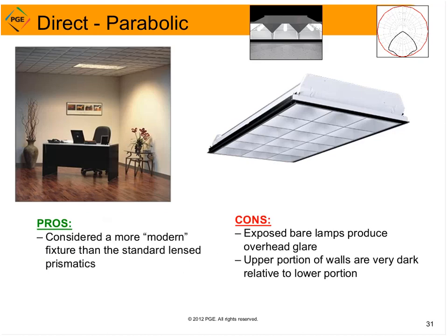The parabolic recessed troffer was originally designed to help eliminate glare on computer screens and is considered by most to be a more modern fixture type. However, glare on computer screens is an issue that has mostly gone away because of flat screen displays. A much bigger issue is the exposed bare lamps and the overhead glare that bothers many people with this type of fixture. Notice here the dark upper walls that create a cave effect because of the sharp cutoff of the parabolic louvers.